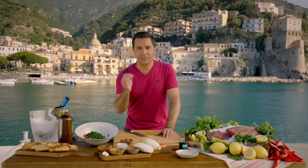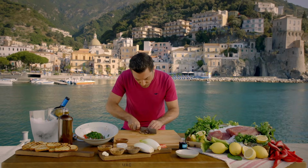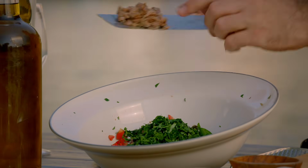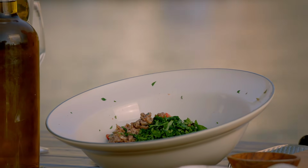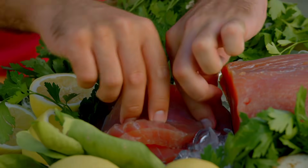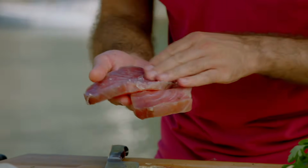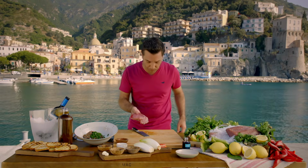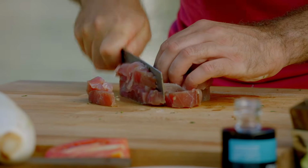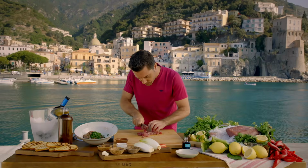My next ingredient, a typical Cetara ingredient, anchovies in olive oil. Don't chop them too fine because I want a little bit of texture. That's it, straight in. For my star ingredient, fresh tuna. I'm using the loin part of the tuna, but look at this. A little bit of fat going on, nice and sliced. This one, just roughly chopped. If you cut them too much, they're gonna be all pulpy. Here, the textures are gonna be good, they're going to explode into your mouth.